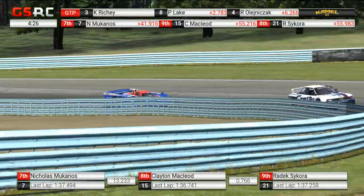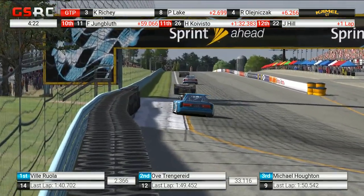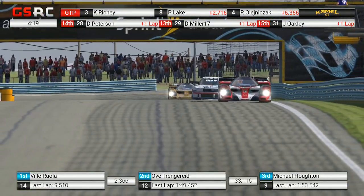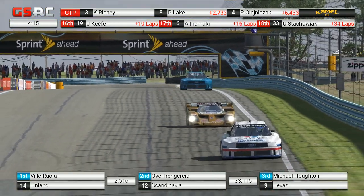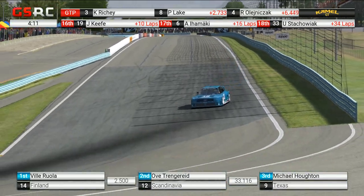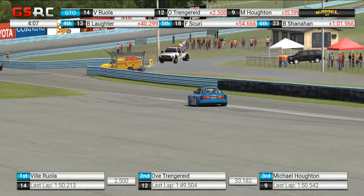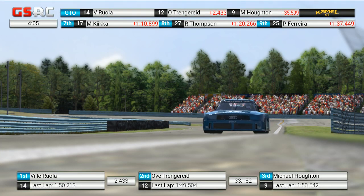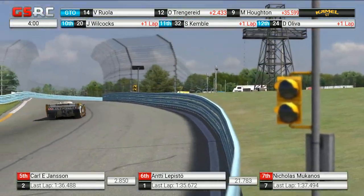Trent Grade continues to close this door a little bit. It's just 2.5 seconds. I don't know. I got about 3 laps left here. What, 4? Just over 4 minutes remaining on the clock. He's trying. He is trying. Lepisto's going to go by Ruola. It's down to 2.4.